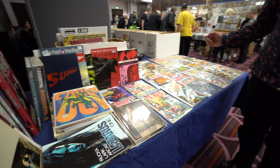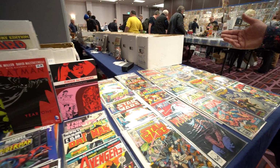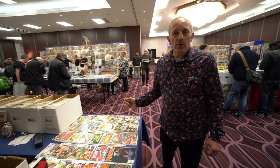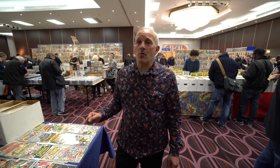These are from the 1970s predominantly, and we have the popular titles such as Batman, The Avengers, Star Wars, Captain America, Amazing Spider-Man, all of which have now become quite popular through the films that you'll see in your cinemas, all the big blockbusters.